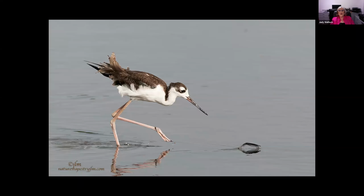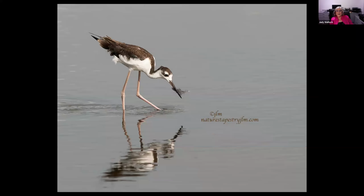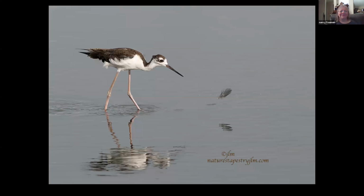I don't know why I had that one. Oh, this was taken at Green Cay. And I had been watching this little juvenile black-neck stilt. And I could just imagine what he was thinking. He saw this little feather on the water, and he thought, oh my goodness. So he went after it, and he caught it. And then it got away.